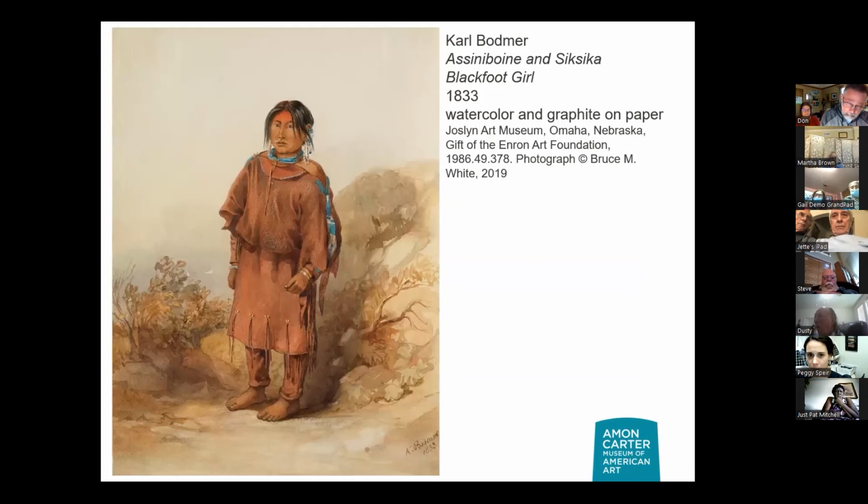So that's it. The exhibition's on view, I want to say through early March, late February. They are beautiful, beautiful, beautiful portraits, and they're probably 12 by 18. They're not huge, but they're not tiny. And the detail, not always the accuracy, but the detail is really wonderful.